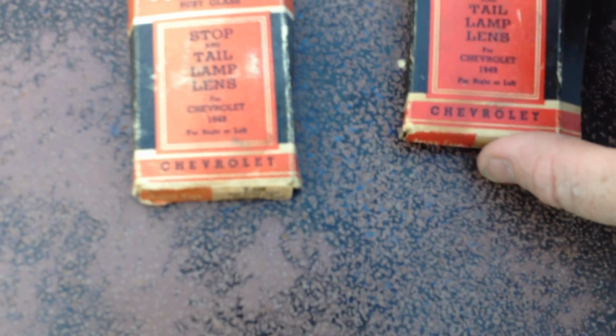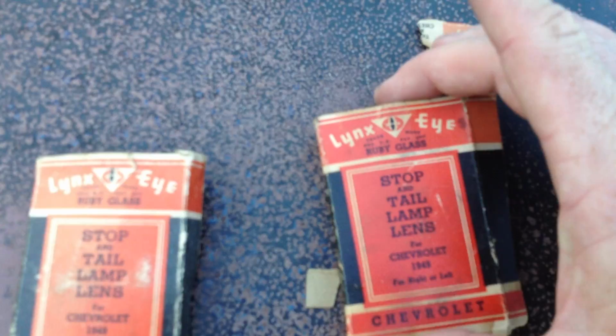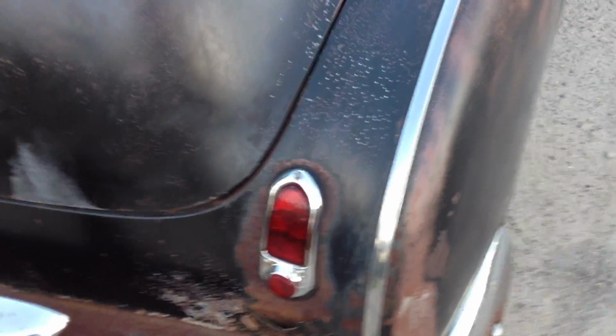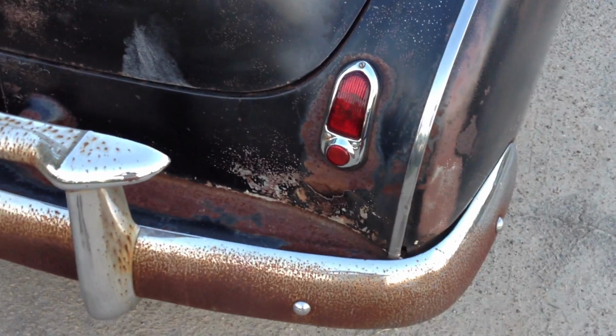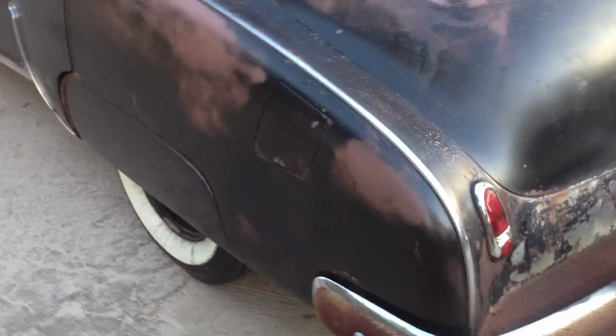You can tell I needed some new lenses. Getting it to come out, like tearing the box out of pieces like I'm doing. They're just plastic originally and faded really bad. So yep, new taillight lenses. But I did get the new rubbers and gaskets and the chrome trim pieces from National Chevy Association. Again, Jason Gore helped me out on that. Thanks again. And that's about it.